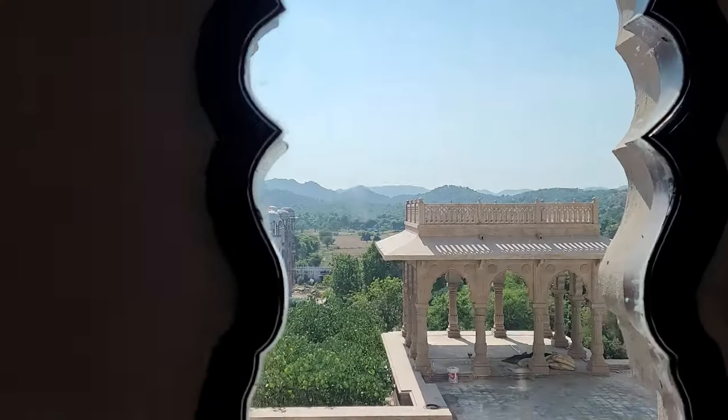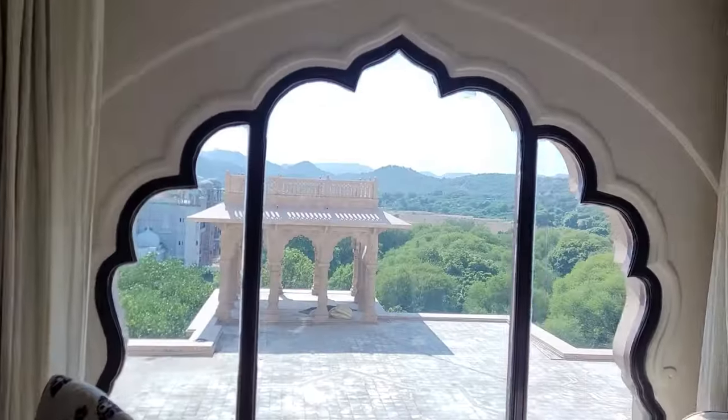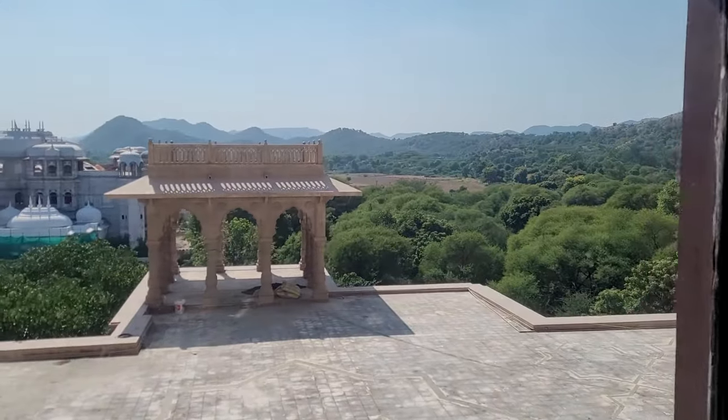We are leaving now. I am going to miss this place so much. Such a great experience. Thank you, Fairmont. Bye. This view. One last time. Bye, Jaipur. Okay, we are done.